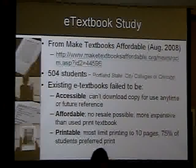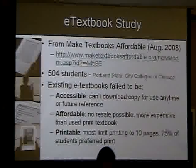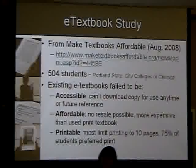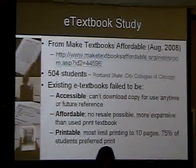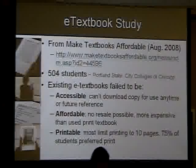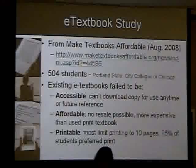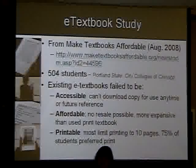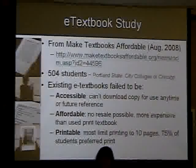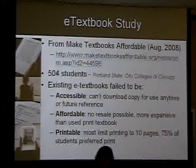I found this interesting study in August of 2008. There's a nonprofit organization called Make Textbooks Affordable. Clearly, they have a particular bias. But they did this survey of 504 students, and what they found was that they weren't accessible enough, which is funny, it's electronic. They weren't really affordable enough because they usually charge the same price, and they couldn't print them.